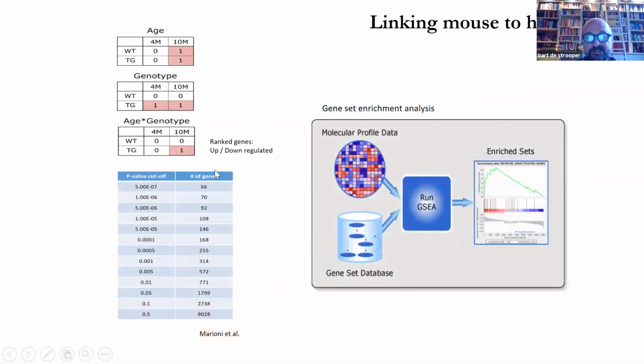So what we did here is take this list of Alzheimer's disease genes or loci, and our age, genotype, and age-genotype interaction, and we did gene set enrichment analysis. We looked for the presence of these genes in the changed genes in our different comparisons. It's a complicated explanation, but we have published this. You can find it in the paper of Annerieke Sierksma in EMBO Molecular Medicine.